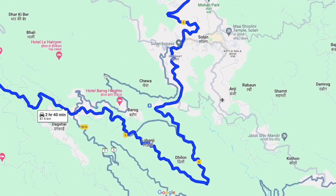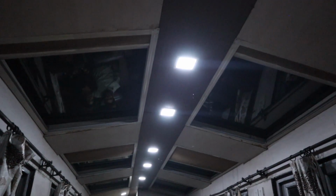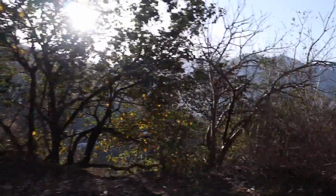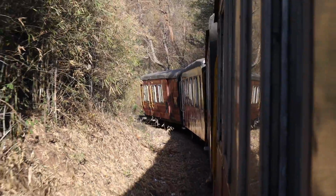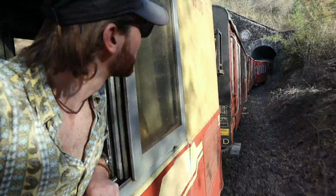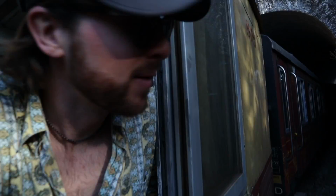Look at these roads. Tunnel's coming up. Oh, we're actually getting pretty close to the tunnel. I'll put my hand in. Woo!